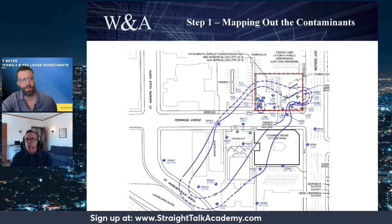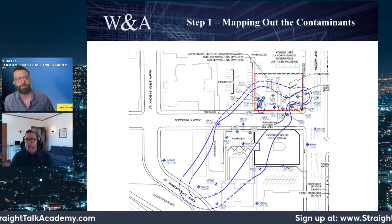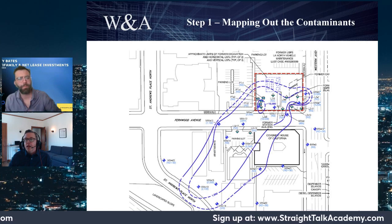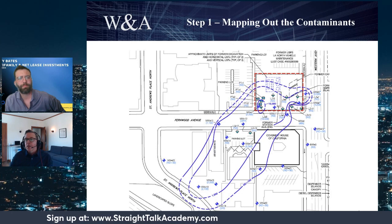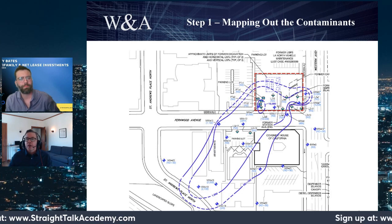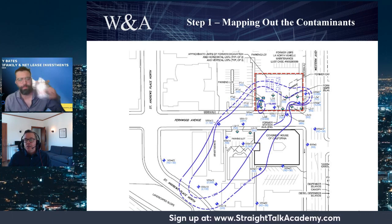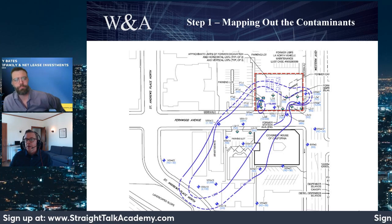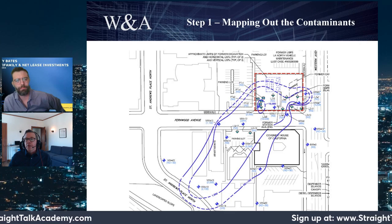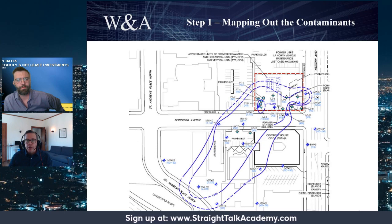And then let's go to, so this is how I mapped out a site I bought in Hollywood. You see the red dotted line is the property. It was about 1/3 of an acre, old gas station. You can see some of the tanks that were there, and you see that sort of ovular set of lines going towards St. Andrew's Place. And by the way, that's just north of the 101 freeway. So what we've done here is we've drilled all sorts of holes in the ground and put in groundwater wells and sampled and did these contour maps of the contaminants.